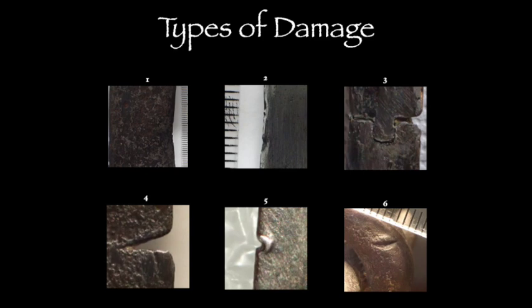As you can see here, this is a very, very distinct triangular shaped divot into the edge of the object. Again, mostly this was on the edges of blades. And this seems to be a pretty clear indicator that what we're seeing here is the result of edge-on-edge impact.